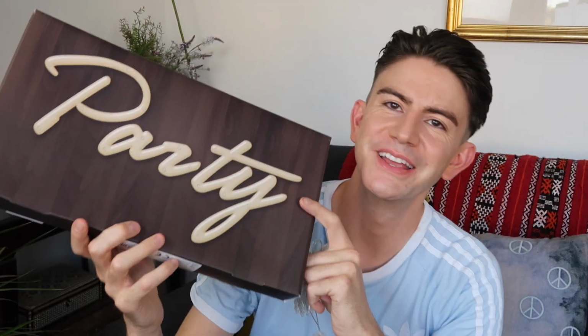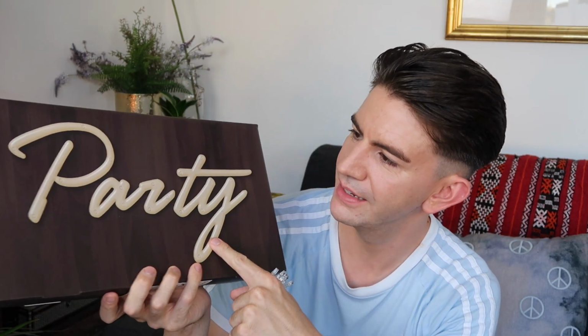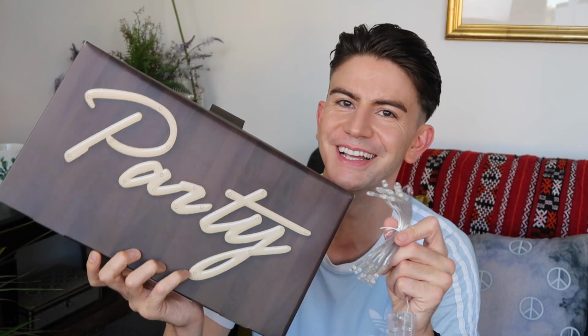Okay, you push the lights through these. So basically, it's like a cardboard box that you push lights through. It's kind of like a DIY, I suppose. That is not what I thought it was. I thought it was like a plastic thing that says party. Okay, I guess for £2, you can't really complain. That's not what I thought it was.